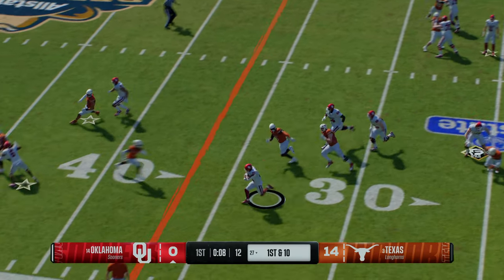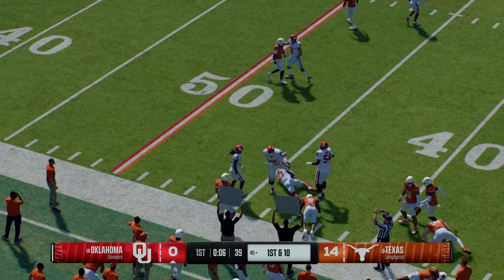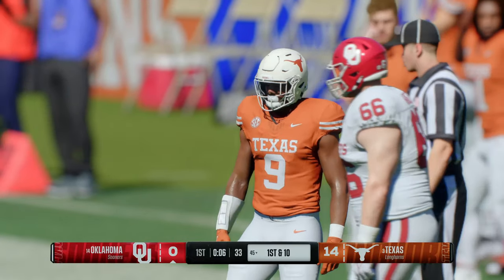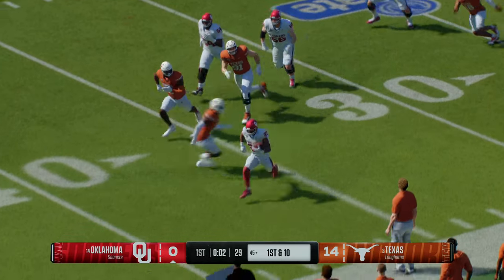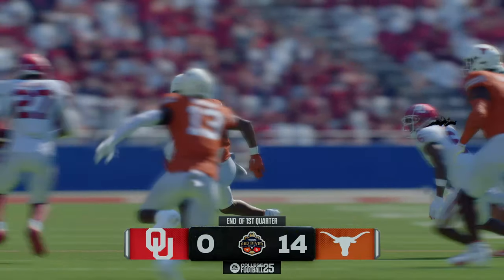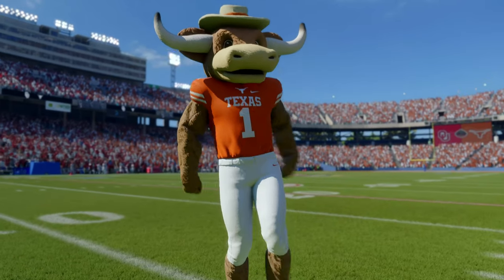Ball is handed off out of the shotgun. Already got the first down, but looking for more yardage. Heads out of bounds after a solid gain, more than enough to pick up a first down. That has been in large part due to the ground game, which has been featured from both sides in this one so far.